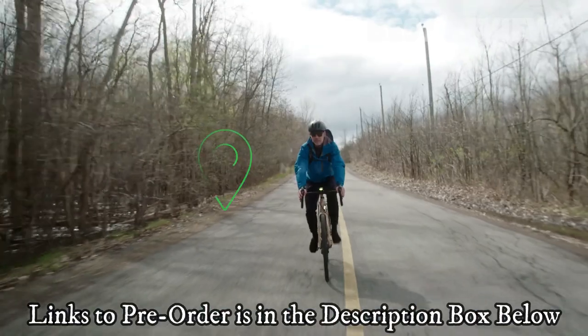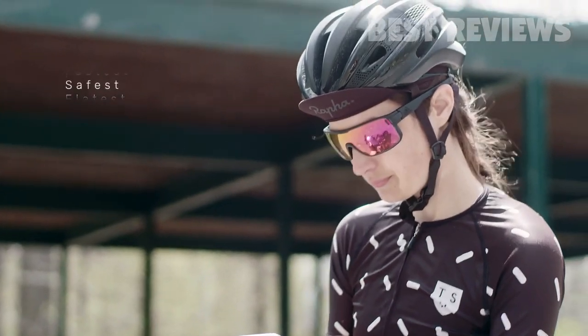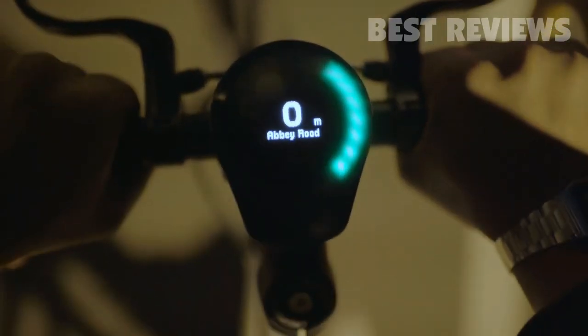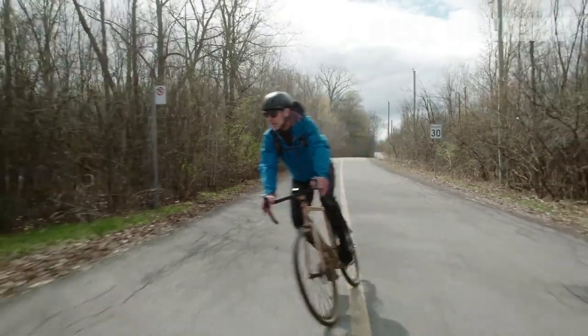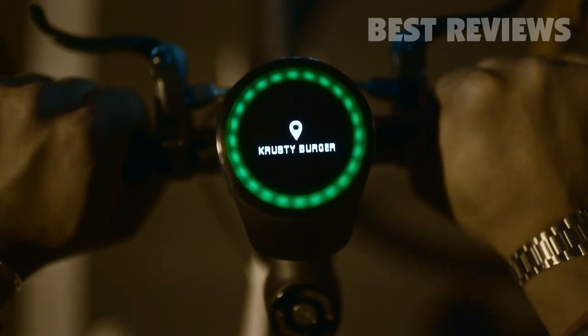Need some help making it to your destination? Simply choose your favorite route type, and we're good to go. Take a right here. Feeling adventurous? Use compass mode and find your own path. You made it.